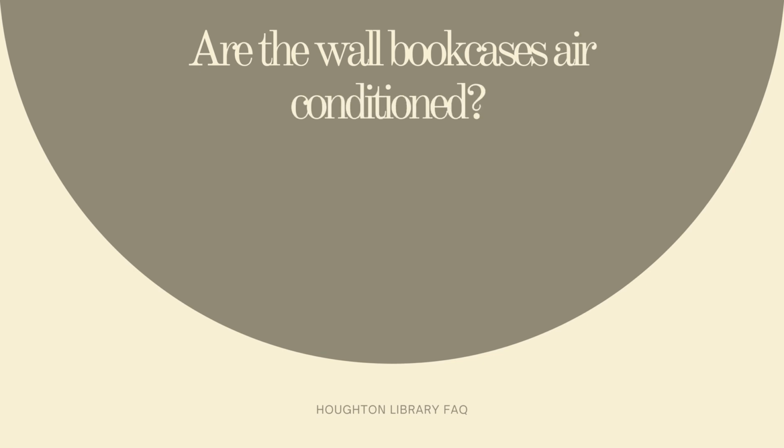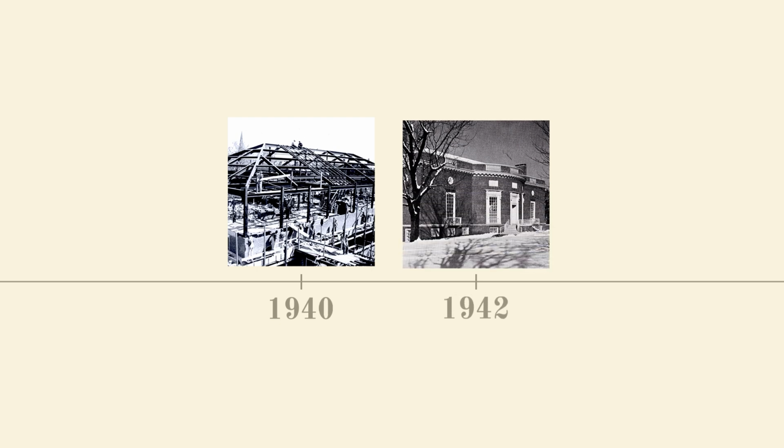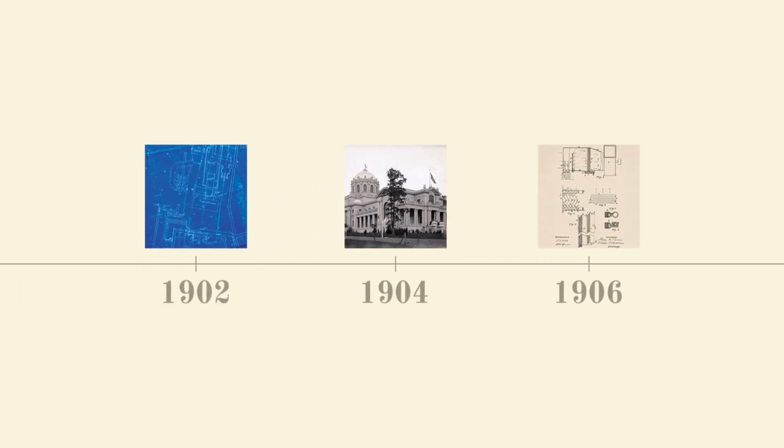Here are some questions we often get asked about the Houghton Library building. Are the wall bookcases air-conditioned? What sort of temperature control is needed for books? The answers to these questions are quite interesting because they are also the story of how Houghton Library intersects with the history of air conditioning and the fact that air conditioning was invented first for paper and second for people.